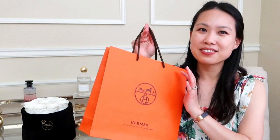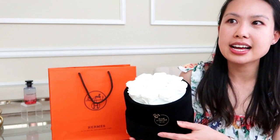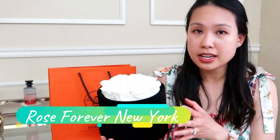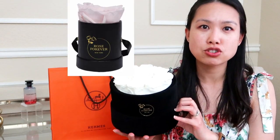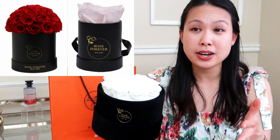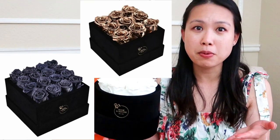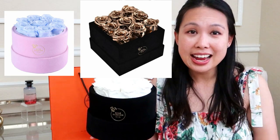So I have the items in here. Let me just put this down. Oh, by the way, let me move this. I got sent this flower, and I have had preserved roses before, and I just wanted to tell you about this one. This one is very unique in that they do many different colors, so not just your usual whites, pinks, reds. They also do grays and blacks. So if you ever are in the market for a color themed bouquet, this is definitely it.